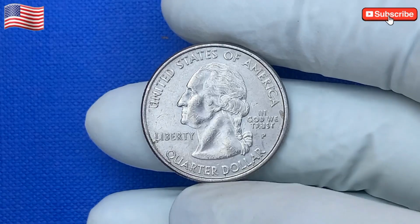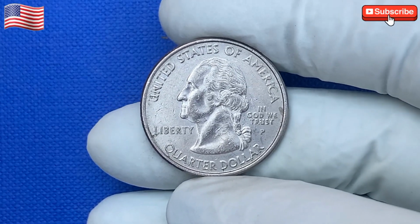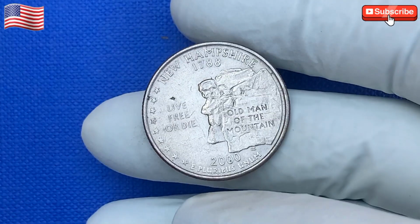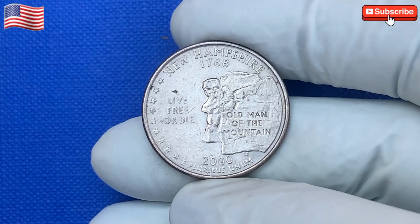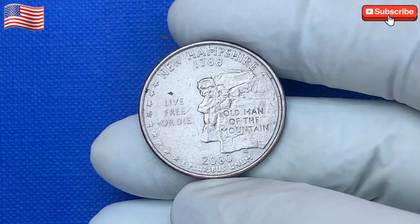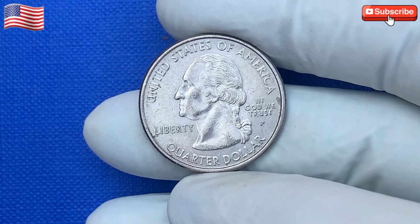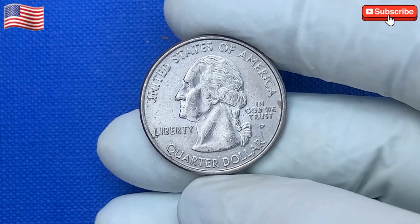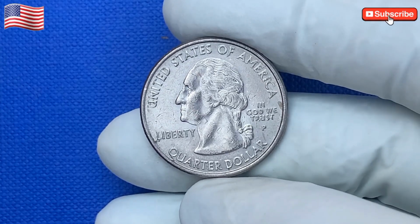The 2000 coin was part of the 50-state quarters program, a groundbreaking initiative by the U.S. Mint to celebrate the unique history and heritage of each of the 50 states. The program began in 1999 and ran until 2008, with 5 states being honored each year. The 2000 issue featured quarters from Delaware, Pennsylvania, New Jersey, Georgia, and Connecticut, each with a reverse design that paid tribute to the state's history and culture.